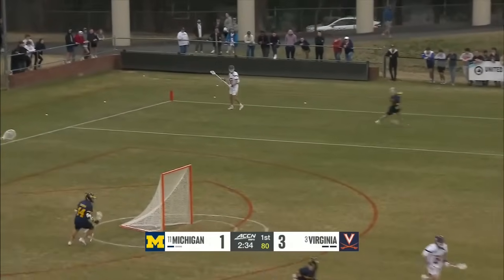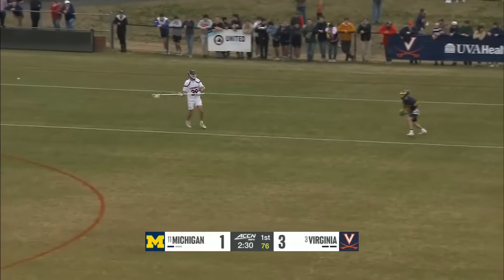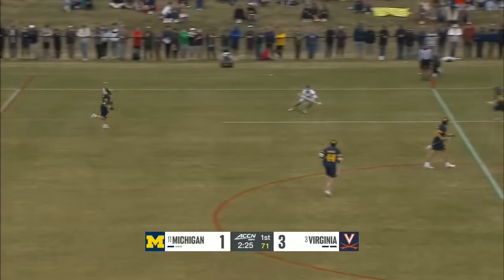Yeah, they lose Josh Zawada to Duke, and this offense is going to look a little differently this year. Tiernan will be inside. Bain will be on the left wing. Ryan Cohen's also a lefty.